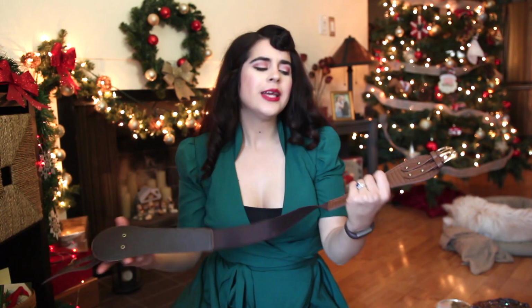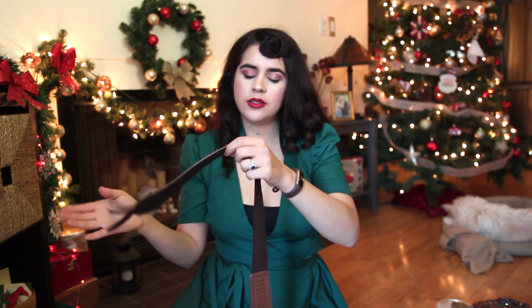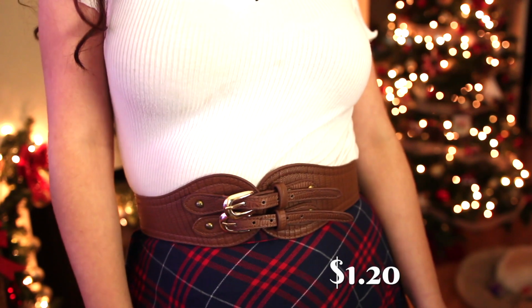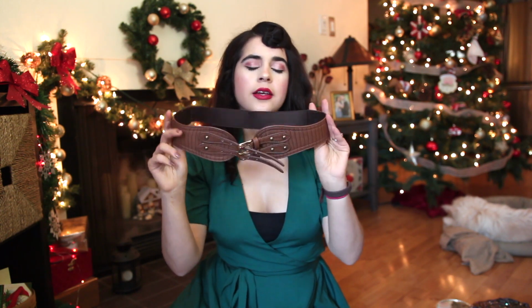And then I found this second one, which is modern, with a stretchy band, but that's okay because it still looks really cute, and it was also only $1 something. It has the two buckles which you tie it at, and yeah, very Adventurelandy. This is the belt that I wish I had when I did my Adventureland slash Jungle Cruise Disney bound, but I mean, I can always do it again.